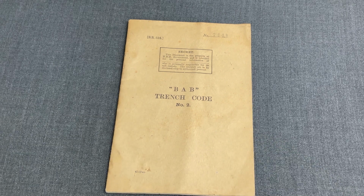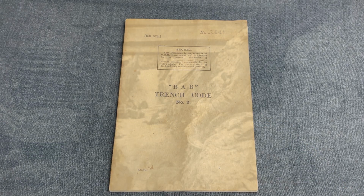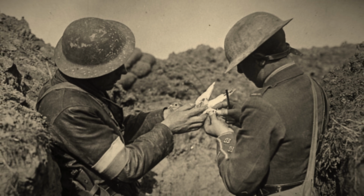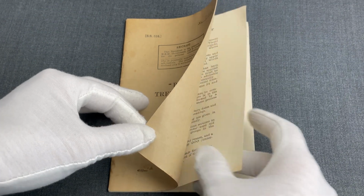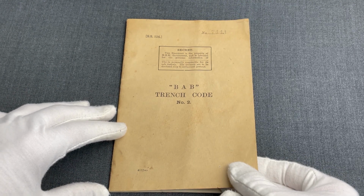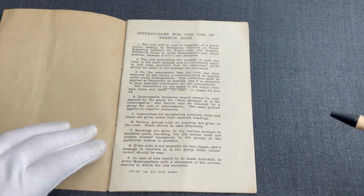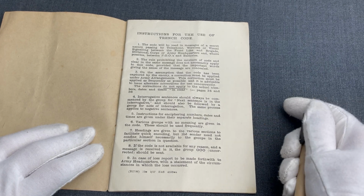It was an exceptionally simple cryptographic method based on substitution that soldiers were using to quickly communicate from the trenches, either via field phones or pigeons or other means. Because of the already extremely challenging environment, those trench codebooks were very simple to use so that soldiers don't have to overthink about secure communications. We can also see that from the literally one-page long instructions for the B.A.B trench code.